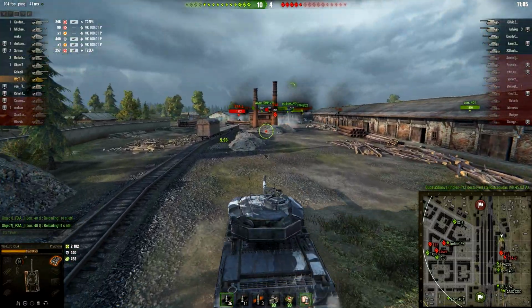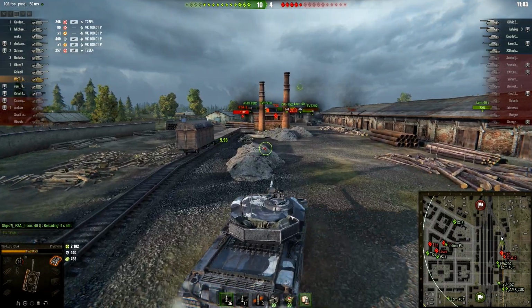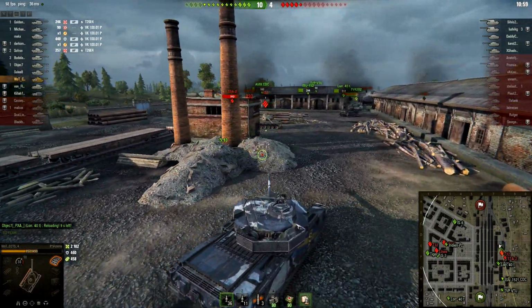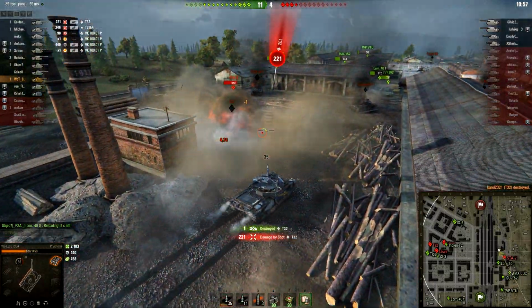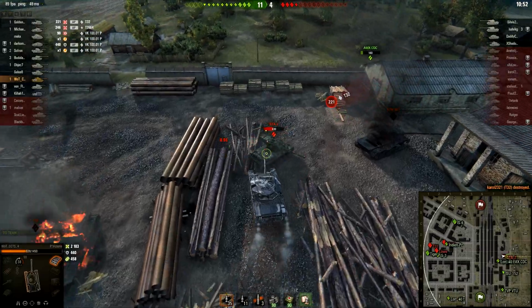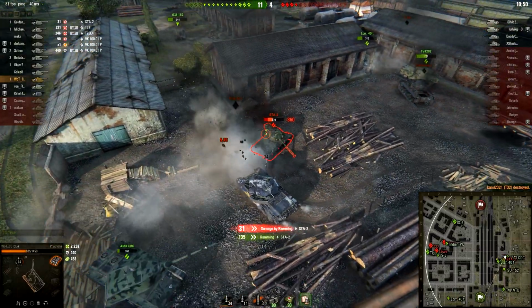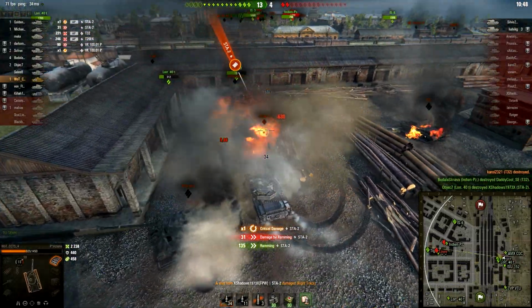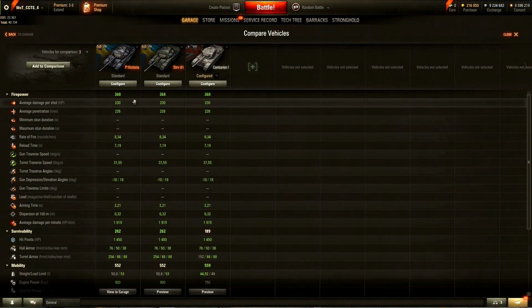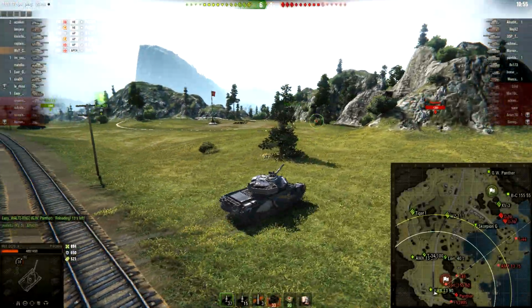And now average damage per one shot 230, which is pretty bad, which is actually quite awful, but I believe they are going to compensate with fast reload time. And all those stats over here are with 100% crew, as always, without any crew skills, without any equipment, consumables or other boosters. So, average damage per one shot 230, average penetration 226. Penetration is actually quite okay for a tier 8 premium medium tank.